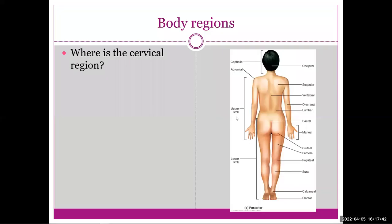Right, so this is showing the body regions. The cephalic, of course, refers to the head, the occipital region. You'll look at that when you're looking at the skeletal. You have the occipital, parietal regions of the skull itself. Here's the calcaneal. Of course, what bone is located here? Your calcaneus, which is your heel bone.